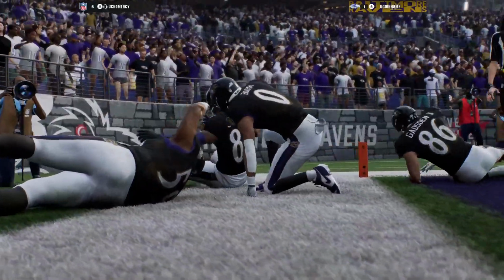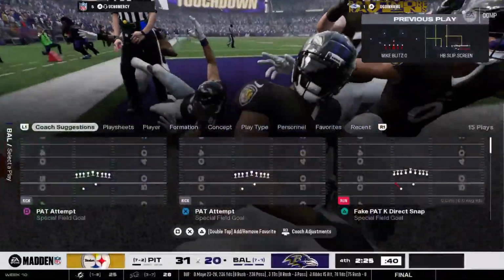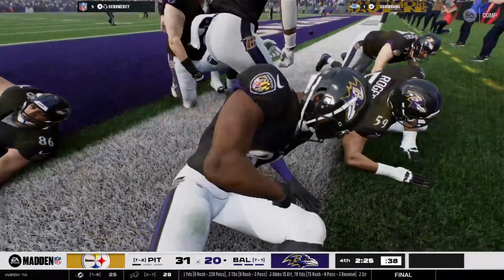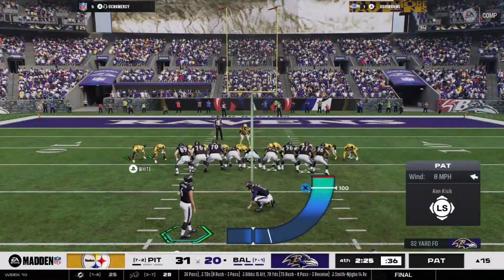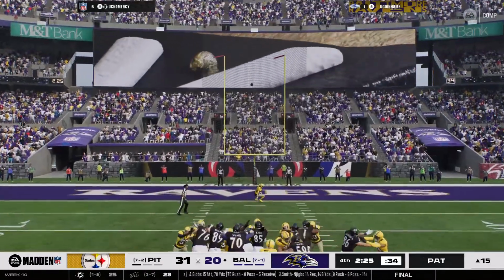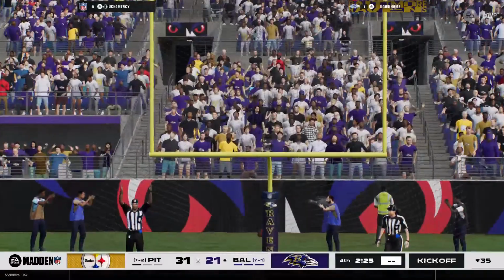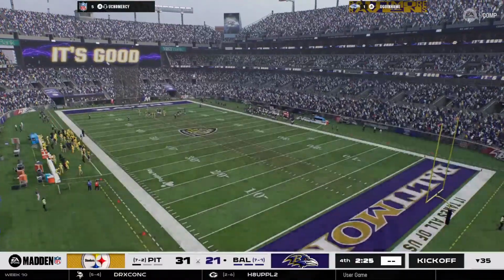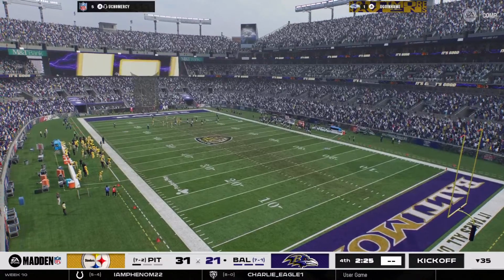Well, Greg, the light's still on way down at the end of the tunnel here. They are climbing back into this one with that touchdown here in the fourth quarter. And they have a tall task ahead of them, Mike, but they have a chance. I mean, we've seen stranger things happen. They've got a two-possession game here late. They're going to need a couple stops, and they're going to need a couple things to bounce their way. Steelers 31, Ravens 21.